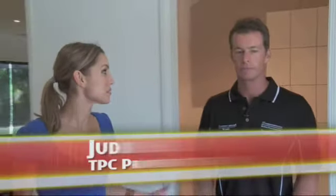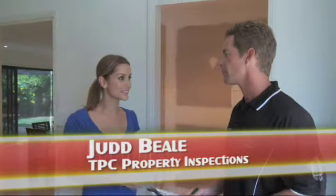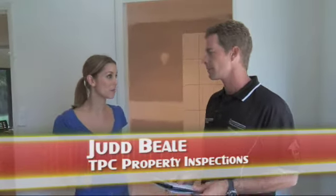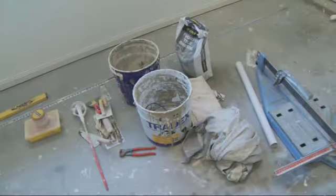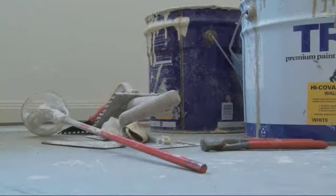So Judd, you're a pretty important guy to have around when you're buying a home. You save buyers the devastation of possibly buying a dud. That's true. We do look at all these areas, including areas that might be in the process of having some renovations or work done, and that's all carefully considered as well, so very important. So what are some of the other things that you'd be looking for when you're inspecting a property?